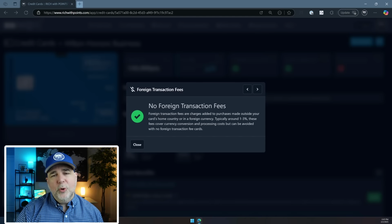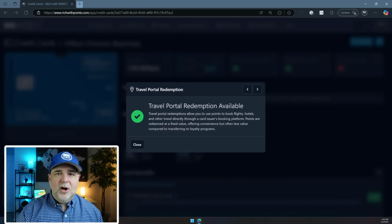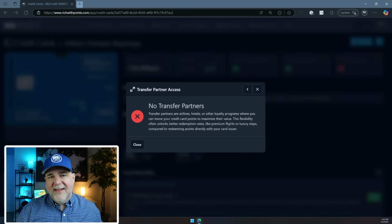It has no foreign transaction fees. Like with all of the other Hilton credit cards, you can redeem its points in the Hilton portal for stays at Hilton properties. And it does not have any access to transfer partners similar to like the Marriott cards do. So points are only going in, not going out.